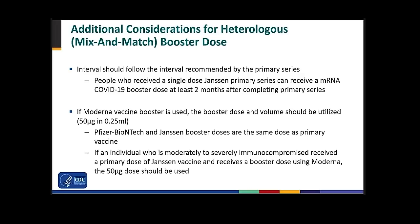So, Dr. Kimberlin, this is meant to say that, yes, of course, everybody who is getting a Moderna booster should get a 50 microgram dose. The difference is that individuals who received an mRNA primary series who are moderately to severely immunocompromised would be getting that 100 microgram dose of Moderna if they choose to get Moderna. However, under the EUA, if you get the Janssen as your first dose and you're immunocompromised, you would need to get the 50 microgram dose, or you could choose to get the Pfizer vaccine. All right, thank you.